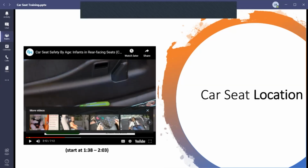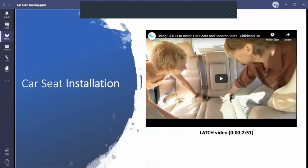All right, so that's car seat location. So just make sure that you get the best location. And I know most of us may have multiple car seats in a vehicle. So just understanding the best location for each car seat will be also something we will talk about tomorrow at the training.